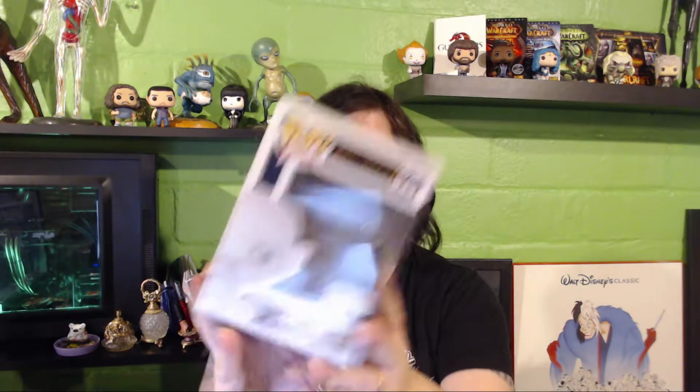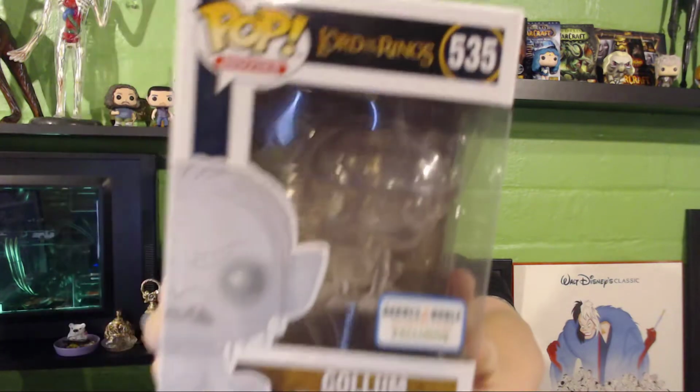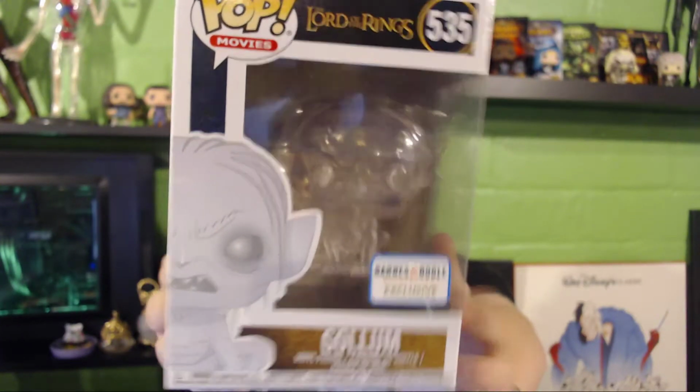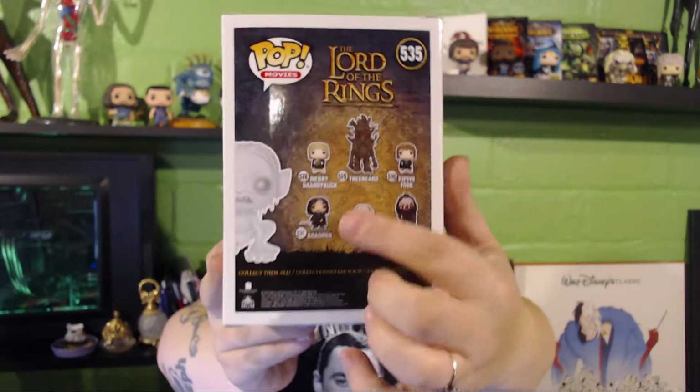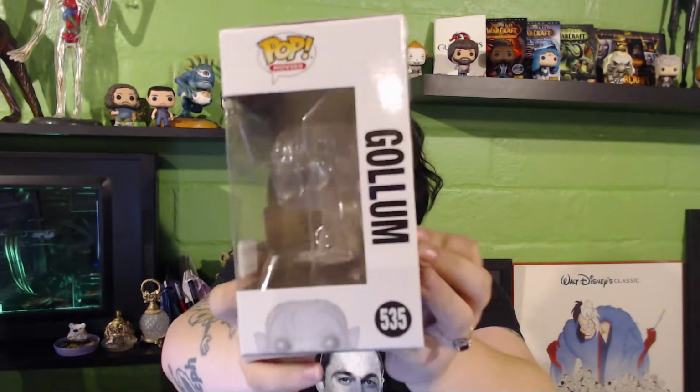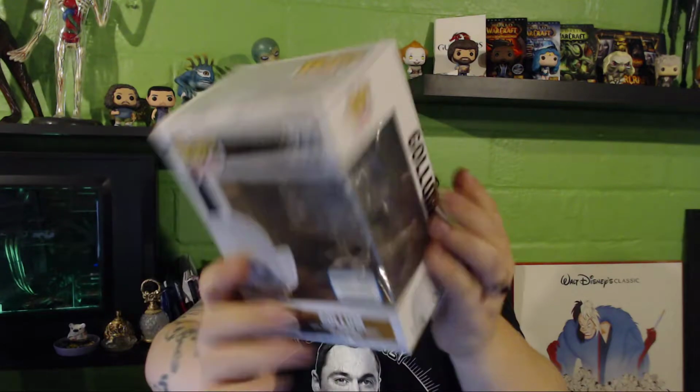Then I also got this little cutie. It's a Barnes & Noble exclusive. It is Gollum, and he is clear, from Lord of the Rings. I thought that was really fun. They had the regular ones too. You can see them on the back. But I thought, why not get the clear one? That'll probably be the one worth $100 million one day. Maybe not. Could be like Beanie Babies. I don't care. I love them. I don't collect them for the money.